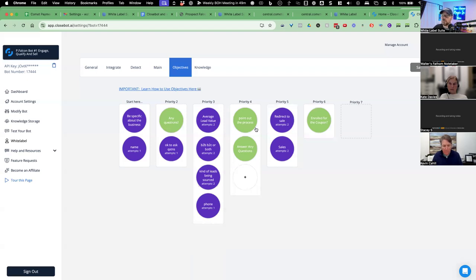Next, be super helpful. Give out a lot of information. Point out how the White Label Suite Leads Tool works. Answer any questions about how they're generating leads. And then redirect to a sale, right? And with us, it's: have you got the coupon? Because we want to make them sign up today. We'll send you a coupon on an SMS so long as you've enrolled for it.